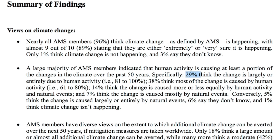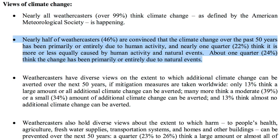In the 2016 survey of members of the American Meteorological Society, the numbers are quite different, with only 29% in that certainty category, with the bulk majority believing it's a mix of natural and man-made climate change, and with 1/3 of respondents saying it's somewhere between 50-50, mostly natural climate change, or no climate change at all. When it comes to weathercasters, less than half fall into that it's all our fault category, and 50% believe it's either a mix of human and natural sources, or it's mostly caused by natural sources.